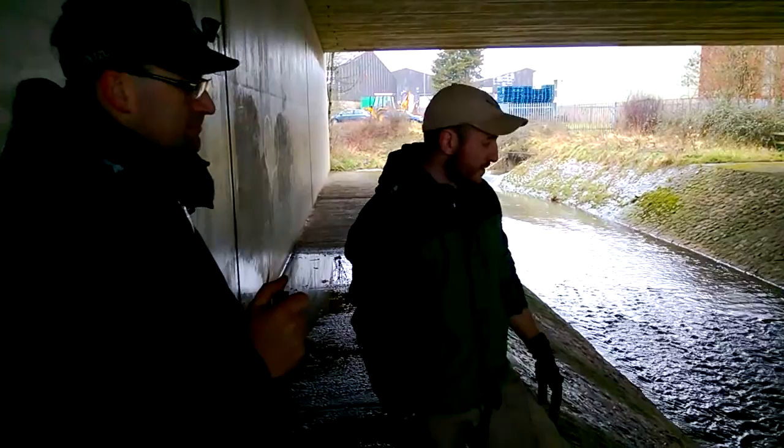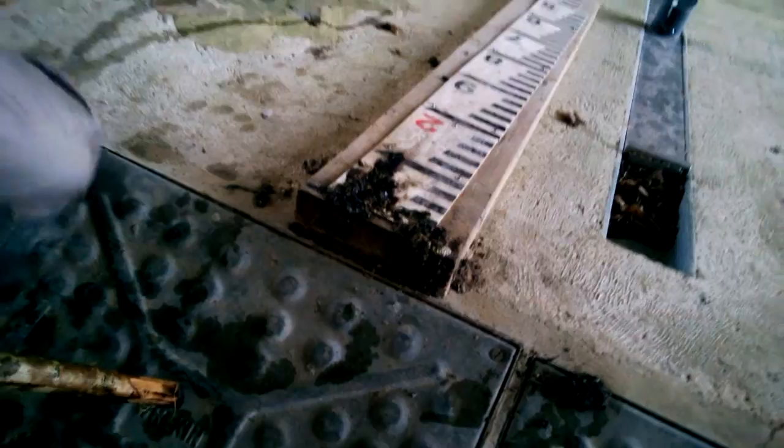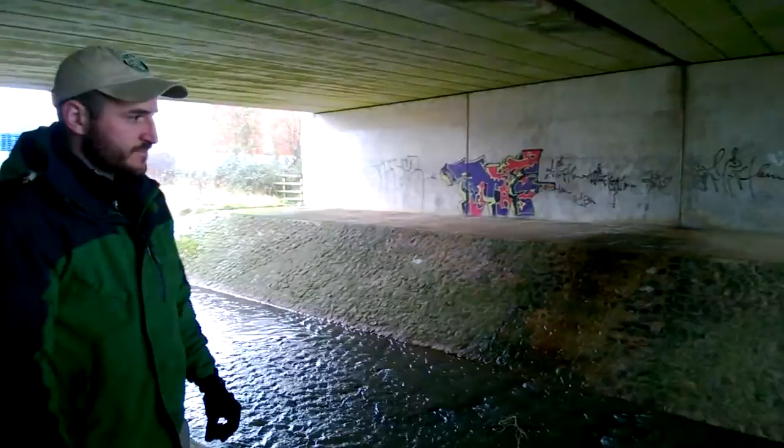The farmer down here says he has got mink. He says, does he bite the cows? Yeah, I was a bit worried how big they are. It would surprise me. I think that's probably mink. You think that's mink, do you? Yeah, that's a shame. We don't really want mink, do we? No, mink aren't good because they hit your water vole population.